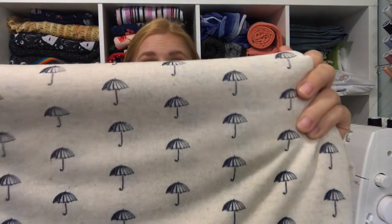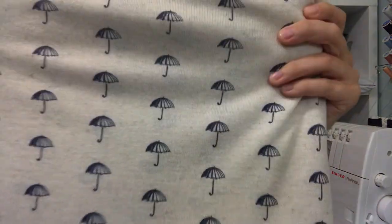There are umbrellas on this fabric. Umbrellas, like the Salt Girl umbrellas. And he even called it that, the Morton Salt Girl fabric or whatever, but it's just the umbrellas. I really liked the fabric.